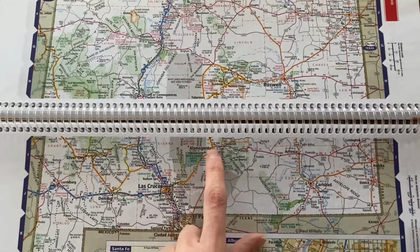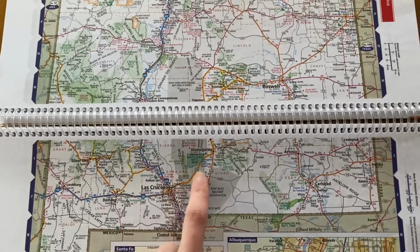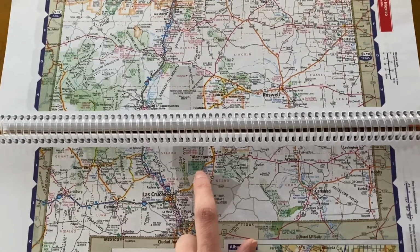It's only about an hour all the way over from Las Cruces, so if you wanted to stay in Las Cruces as your base and then just drive out for the day, you could do that. We stayed in Alamogordo as our base and then just drove our Jeep into White Sands for the day.